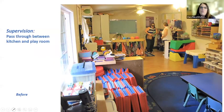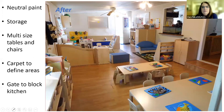This was another home. This is before, again, overwhelming. This dark carpet not only was too much, but it also was under the tables and chairs where children ate, so it could pose a health and safety issue with dropped food. And this is it afterwards. Again, notice the smaller chairs for the little ones to sit in. We have more storage, her pass-through, and then notice the gate that is between her kitchen and the play area.